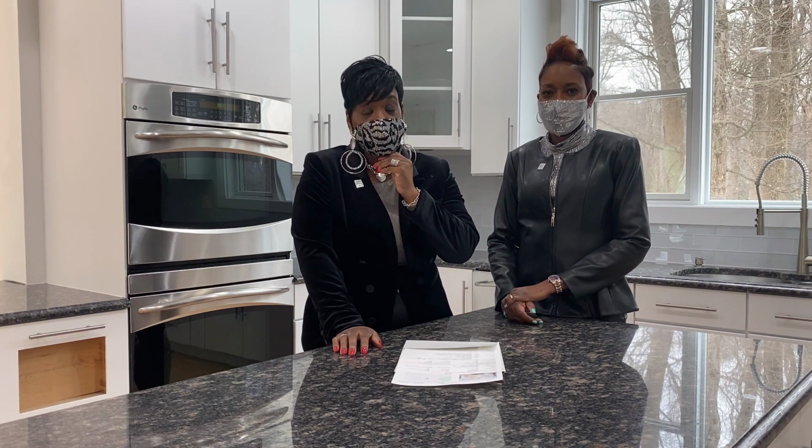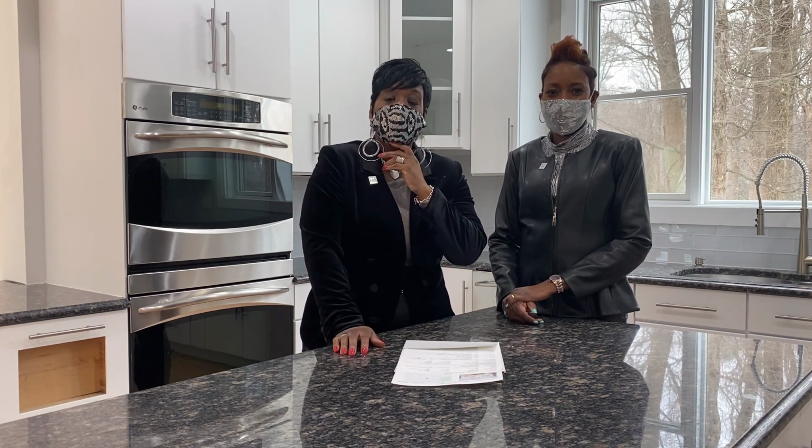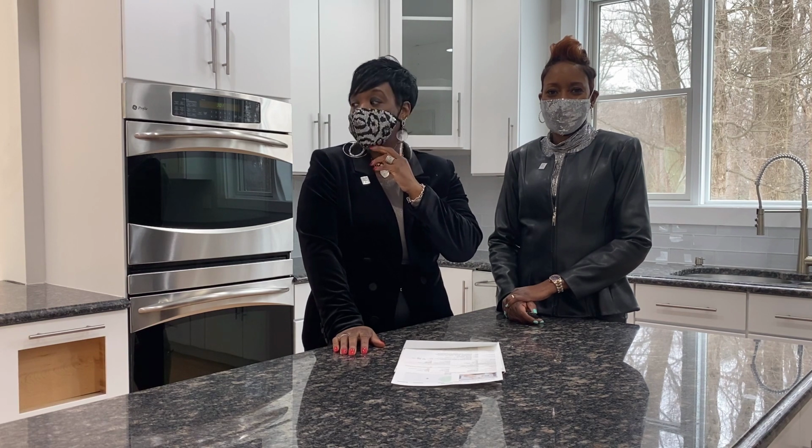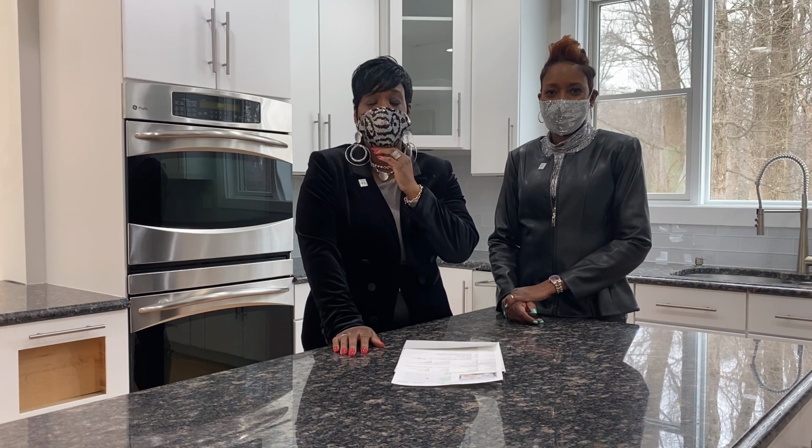It stands on 5,770 square feet. And it was built in 2014, so it's not very old. It looks like it's never even been lived in. It's beautiful. The architectural design is awesome.